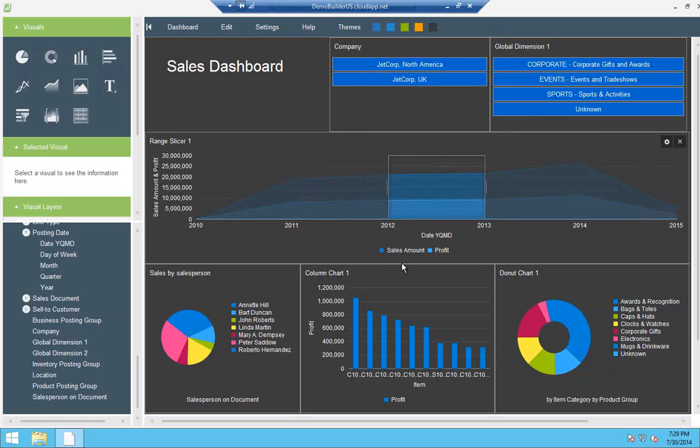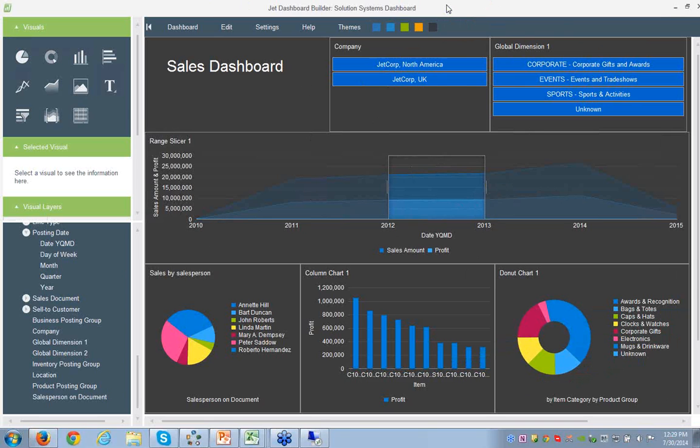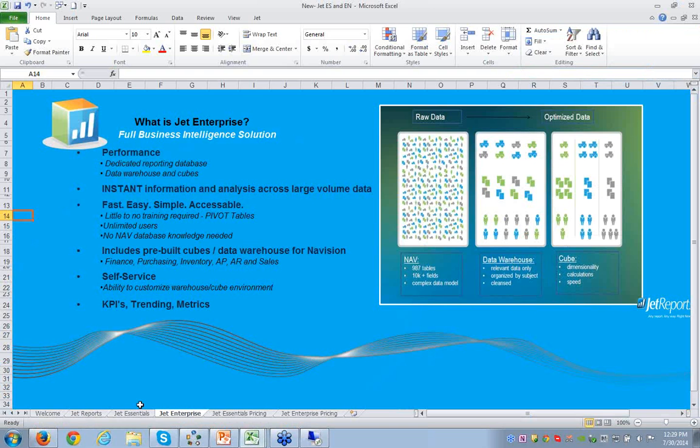So the dashboard is what you're going to be using to physically build the dashboards for the mobile device, and then from there they can be pushed out to them and interact directly with the cubes and data warehouse. So this pretty much covers everything that I wanted to go over and show you today. Are there any questions I can answer for anyone?